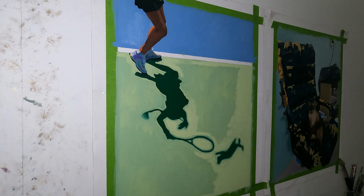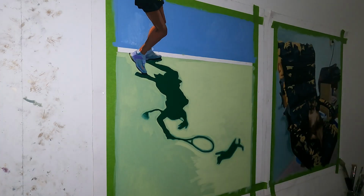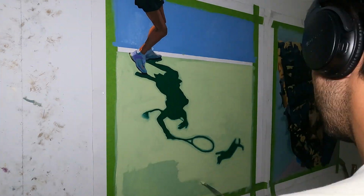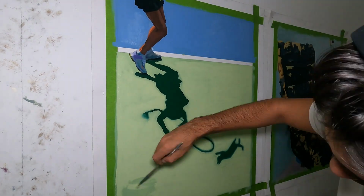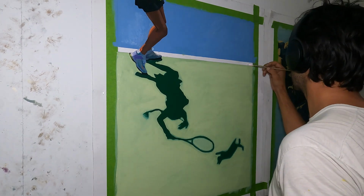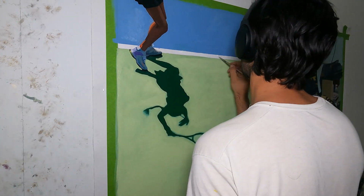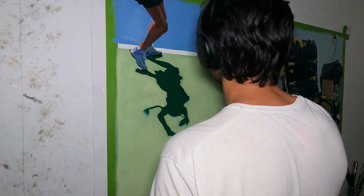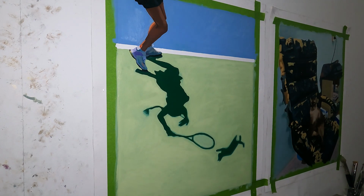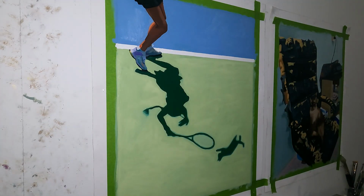One thing I wanted to make a note of is beware that if you're thinning your paint with odorless mineral spirits, you are going to temporarily get a lighter version of the value that you're painting. So when I mix this and test it against the actual color without any sort of medium in it, it's the exact same color. But when I add odorless mineral spirits, it lightens up and then darkens as the mineral spirits dry out.